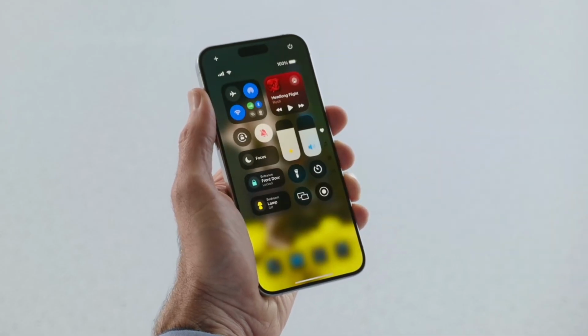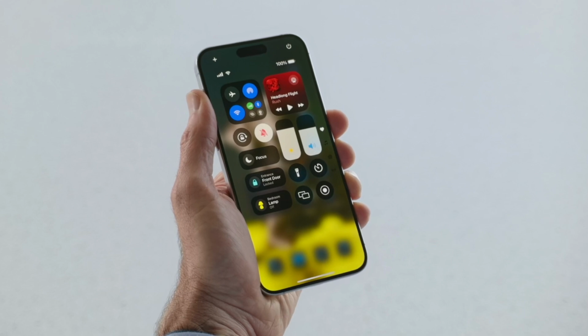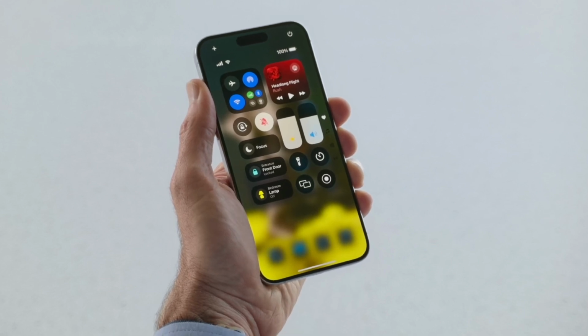So Apple have redesigned the Control Center to give the buttons a more rounded look. I guess they're sort of going with that Apple Vision Pro theme, which is definitely interesting because I feel like with a smartphone or a tablet, square and rectangular elements are just a lot easier and nicer to interact with compared to circular ones. So it will be interesting to see what the actual user experience is like on the beta.